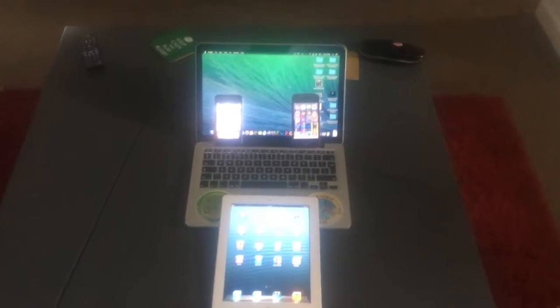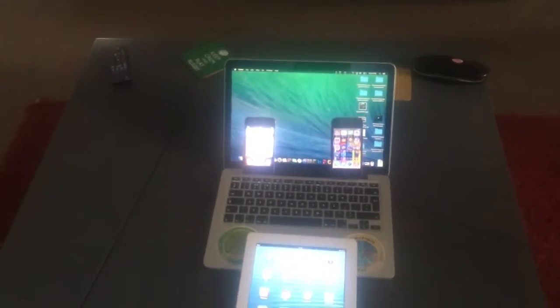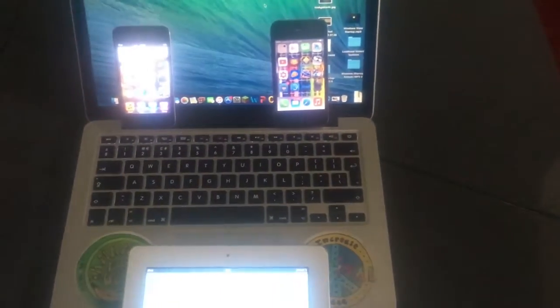Hi guys. Okay guys, so here's my Apple collection, all turned on. So there's the iPod Touch 4th generation, the iPhone 4, the MacBook Pro, and the iPad 2. So, this is my Apple collection.